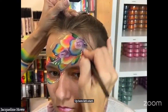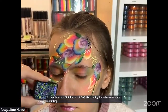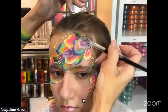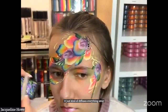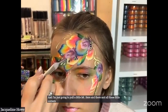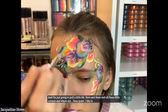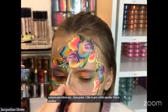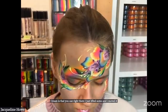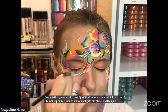Let's start building it out. I like to put glitter where everything is pointing. If everything is pointing in right here, that's where we're going to apply the glitter. It just diffuses everything away as well. And I'm going to pull a little bit here and there in all these little corners. Where my lines point, I like to put a little sparkle. This is another awesome thing about Gleam cream, that you can, right there, I just lifted some and moved it. So you can actually move it around. You can put glitter in places and then shift it around wherever you want.